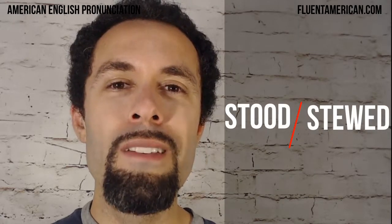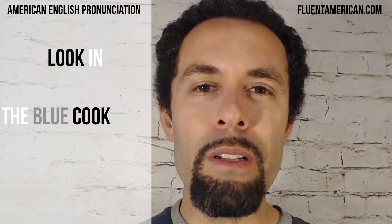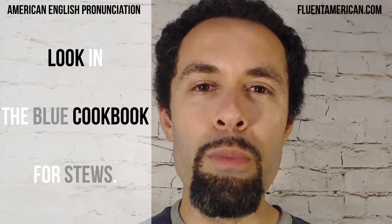stewed. Look in the blue cookbook for stews. Look in the blue cookbook for stews.